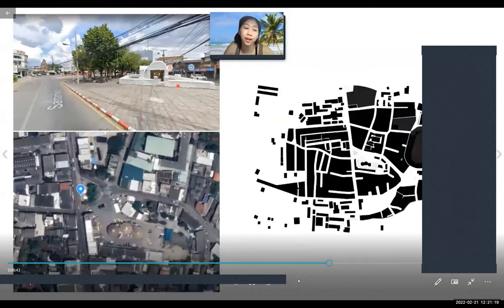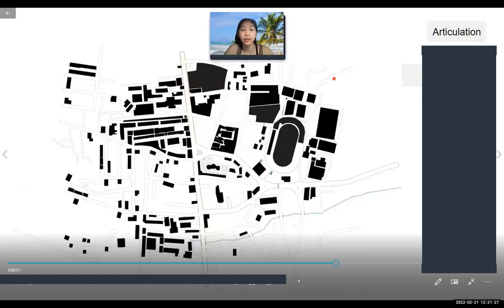And so this is the map showing you, so this is the monument. So this is all the surrounding environments. So in terms of articulation and movement flow of the space, I would say the flow is pretty standard. People move around, there's a school nearby, there's a market, and there's a store, people sell stuff.